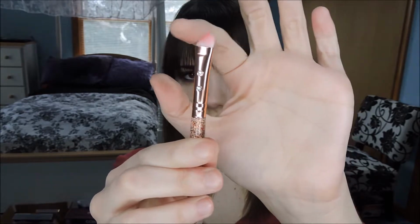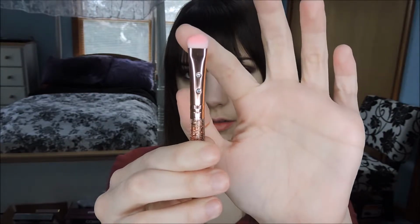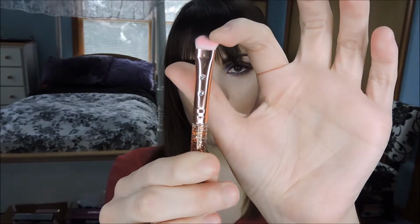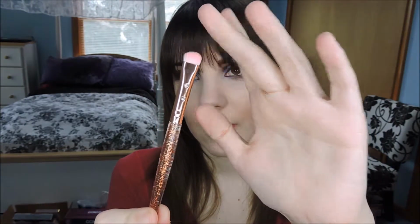This domed one is perfect for smudging eyeshadow, or applying it to the inner corners, or doing a smoky eye. They're so versatile. There's no brush splay, so the bristles don't splay out when you wash them. And they're crazy soft. So however you say the name of the brand, I love it. Always pleased when I receive a brush from them.